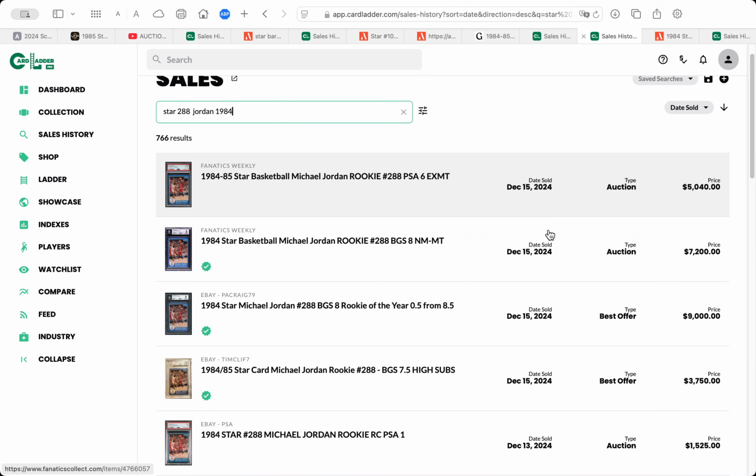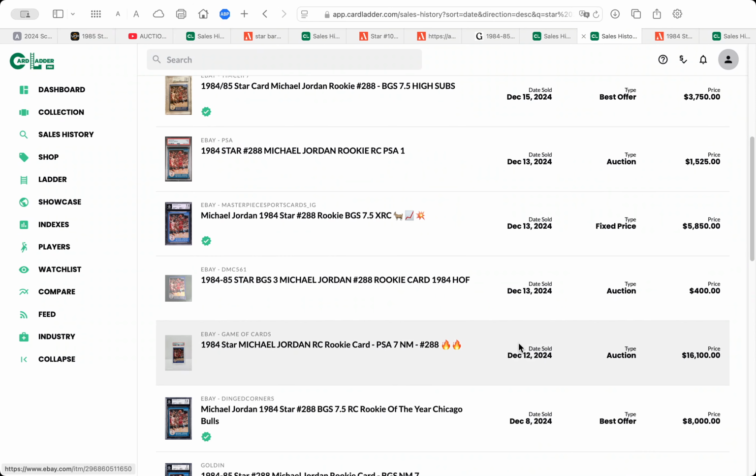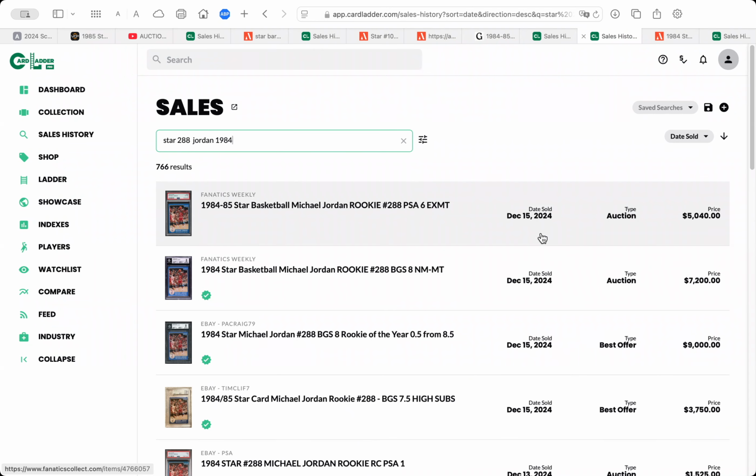We had quite a few sales on this one. So it looks like in terms of activity, this one switched place with the 195 MJ. We had 1, 2, 3, 4, 5, 6, 7, 8, 9. So we had about 9 sales, rounded. Let's just say 10 rounded. Up, we have a PSA 6, 5,040, BGS 8. We had a BGS 8, which the seller conveniently added 8.5 into the title to get a few more looks. So the BGS 8 went for 77.2.